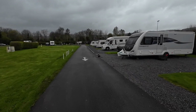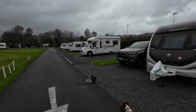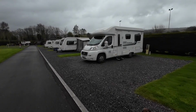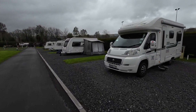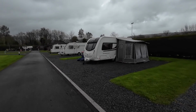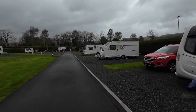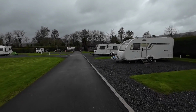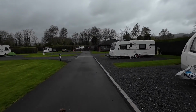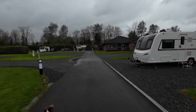We're down here, as you can see, on the right hand side. As I say, pitch number 23. We did move in the end, mainly because of the TV connection. We haven't got a long enough cable, but yeah, it's a nice little quiet site. You've got the village just out the door, and it's about 15 minutes walk up to Cheddar Gorge, if I remember right.